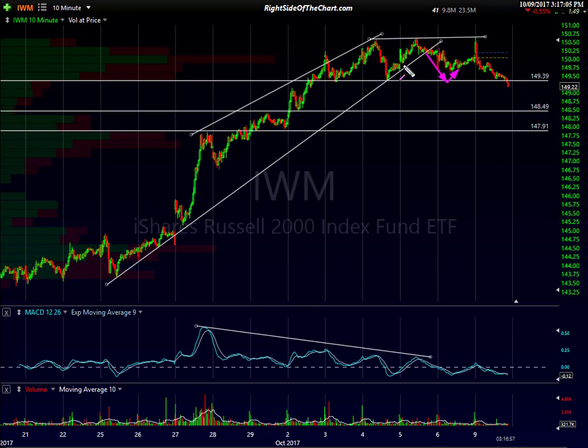Now we've consolidated for a while. If you look at this, we're in this sideways consolidation pattern right here for the last, I don't know, week or so, and we came down close to that level. We bounced, and what I'm also noticing, we have now three failures here at about the 150.60 level. If you boxed in that area, that tells us that we've consolidated. If we have an upside break over 150.60, that's going to be bullish and probably send us higher.